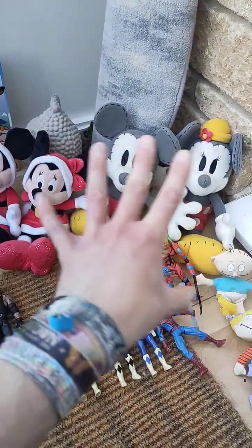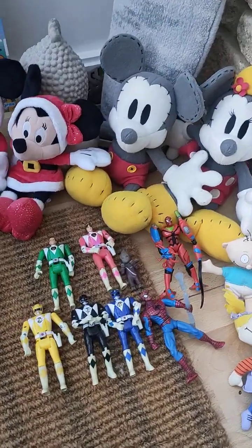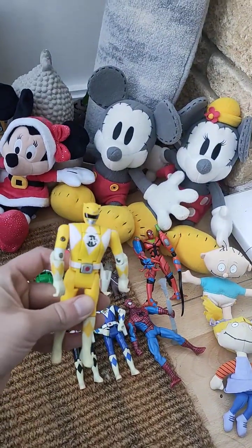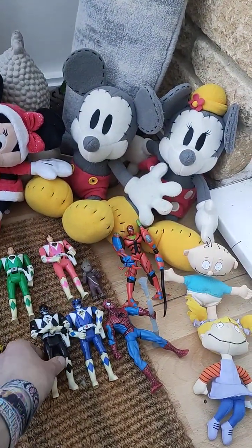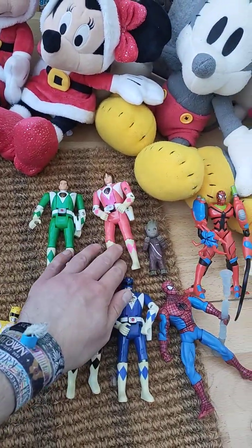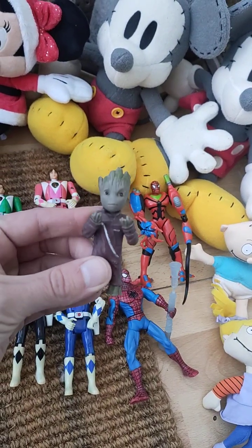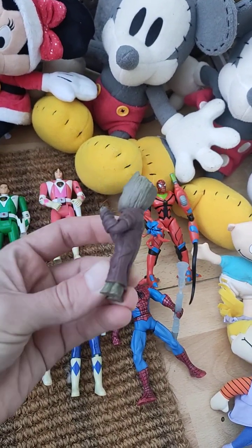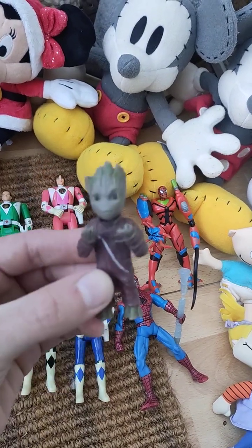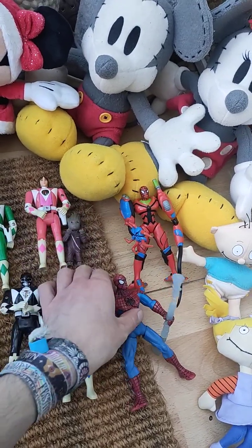So this little lot in the corner here cost me £10 total. I was drawn over to this little box with retro action figures in it, which is always what we like to see. Yellow Power Ranger, black Power Ranger, blue Power Ranger, green and pink. They have this tiny little Groot. This is like scavenger Groot. But I'm not sure if it's official or not. It's very small, but there doesn't seem to be any markings.